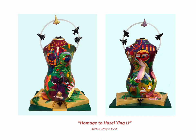This one is homage to Hazel Ying Li. And these are paper mache figures. And Hazel was the first Chinese American women's air service pilot. She was qualified to fly jet fighters during World War II. When she approached the US Army, they said, "Yeah, you're a great pilot, but you can't fly for the military because you're a woman."